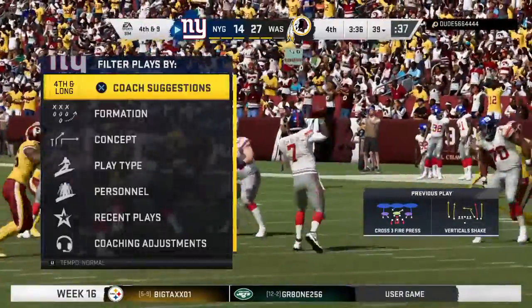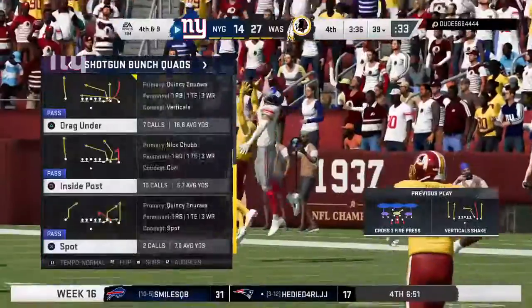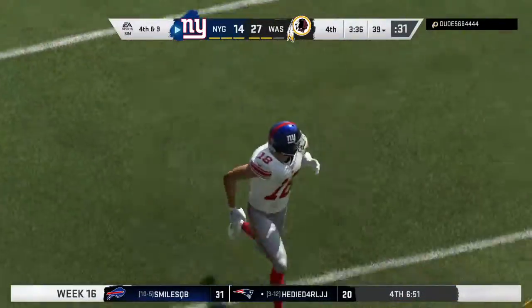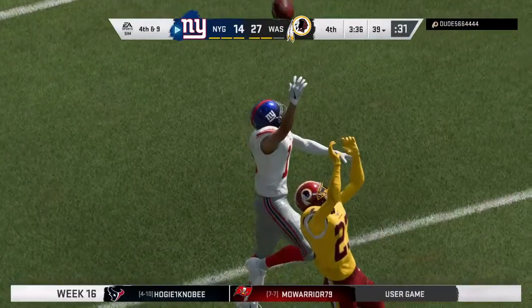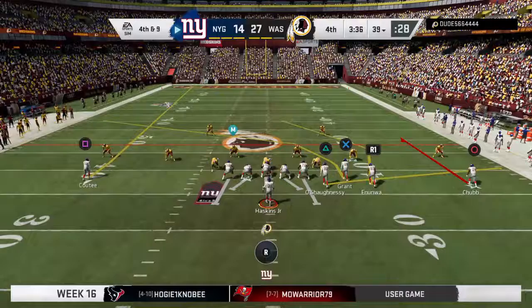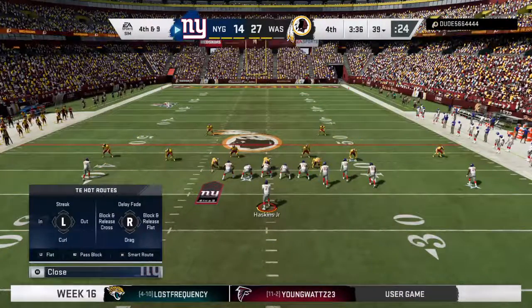Bold play call there. Now it's 4th down. And I think we'll probably see him go for it here on 4th down. No reason not to. Down a couple of scores, they have to try and make something good happen. All right, they're going to try and keep hope alive here on 4th down. They're going for it.